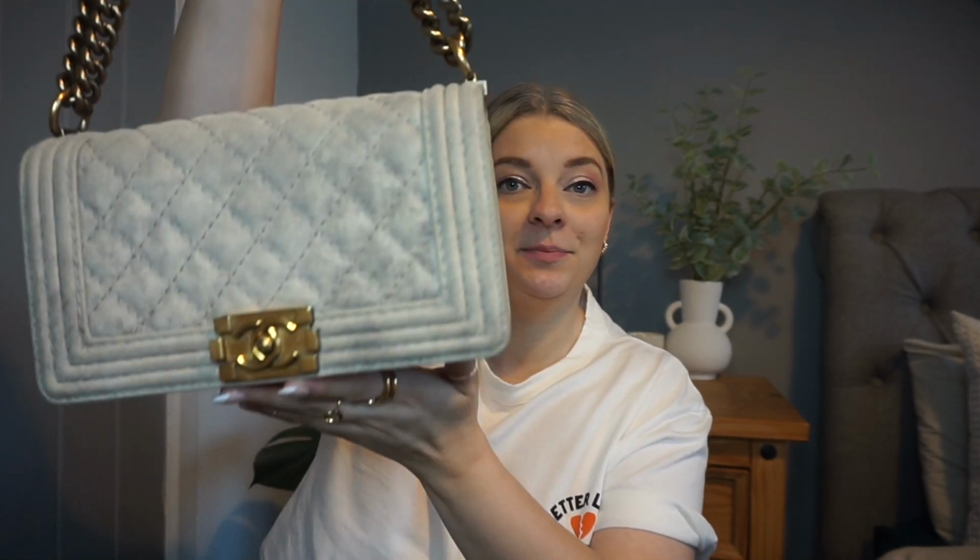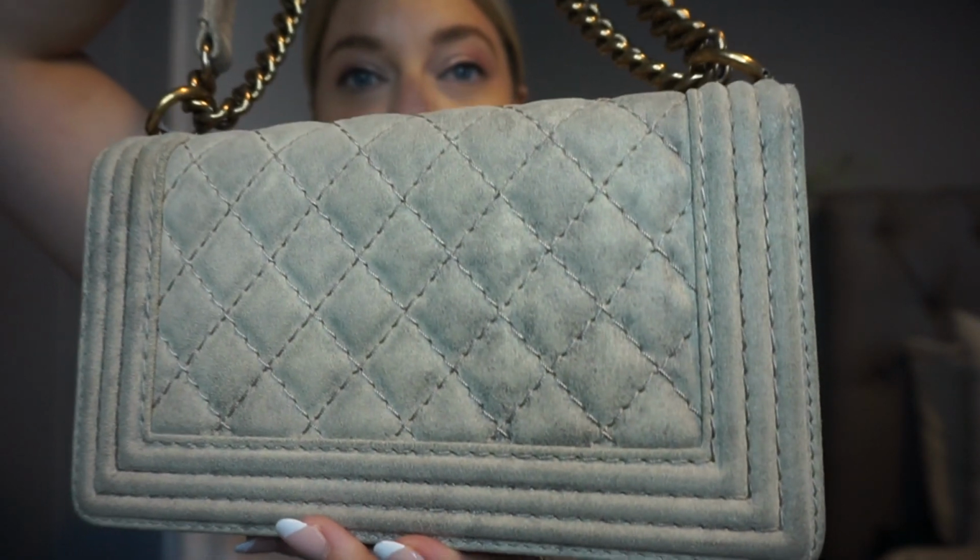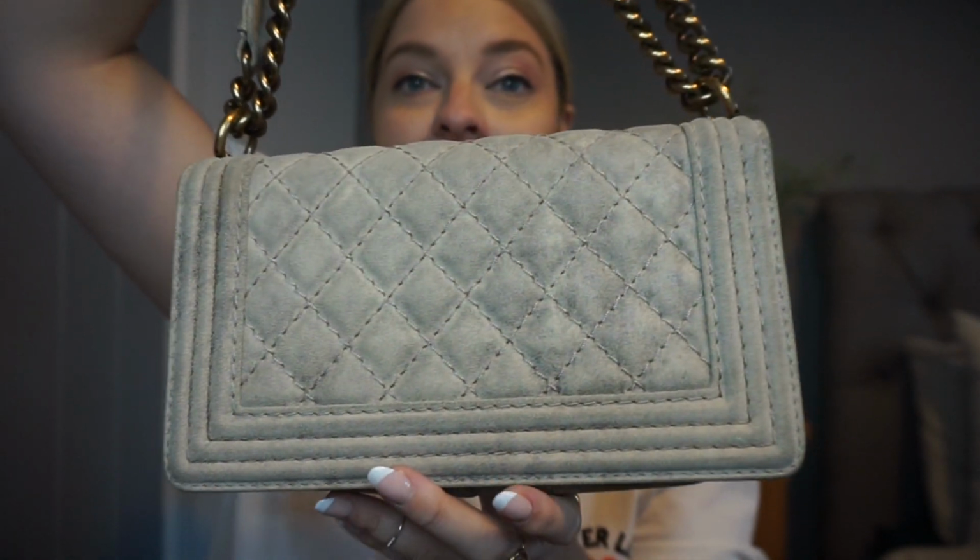And I bought this from a Japanese seller on eBay, and I honestly am just so happy with it. So I'm going to show you the bag on all angles, and the back honestly cleaned up so well compared to how it originally looked.